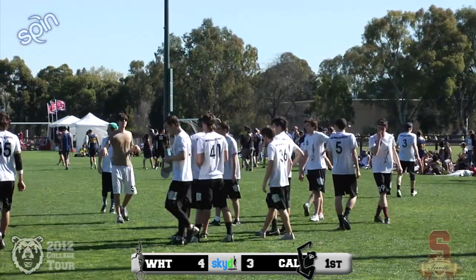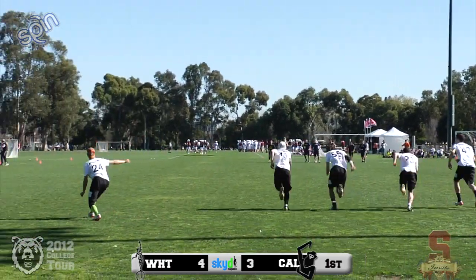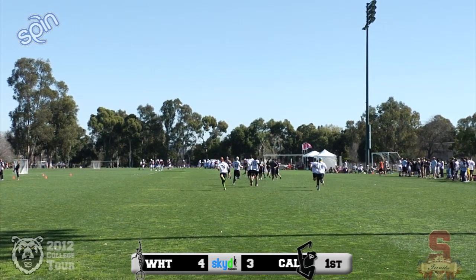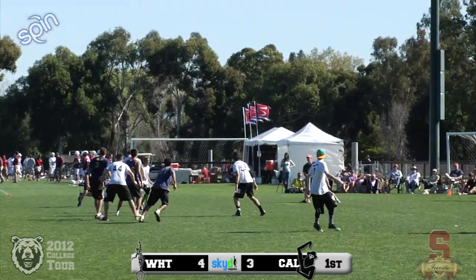Whitman looking very strong early on in this game. 4-3 lead, still up a break. Here is Whitman's defensive line. Norden pulling, outside in, high pull, blading. All of these pulls have been pretty difficult to receive. Cal lets this one drop. Whitman's defensive line set. Jack Hardiman on the mark.